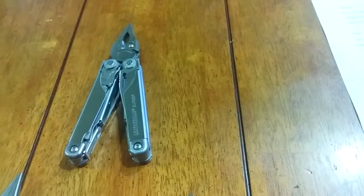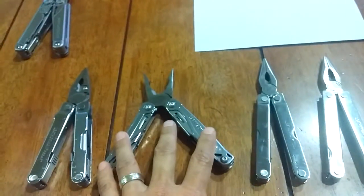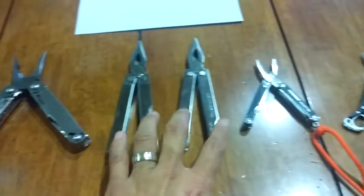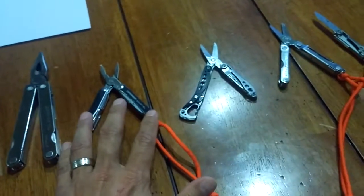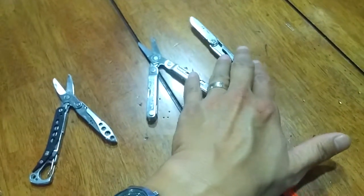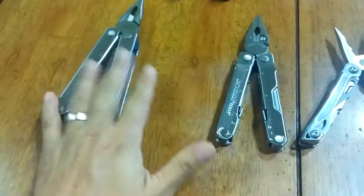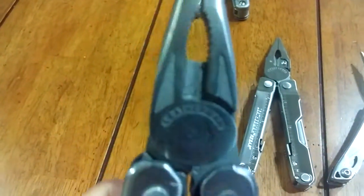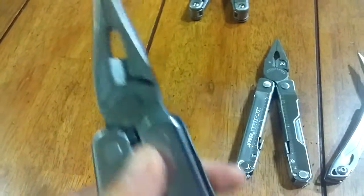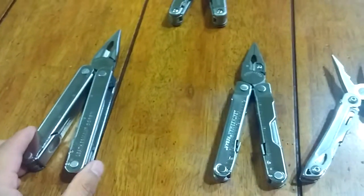So let's see. The other ones I have right now are the Core, the Rebar, I think this is the Sidekick, the PST1, the PST2. This is my PS4. You got the Style CS, the Micra, and the Style. Okay, so let me just tell you which ones I like for what other functions. So in the car, I keep the Core. The Core is basically the Rebar or the Super Tool 300, except it doesn't have the replaceable cutters, I'm sorry. But it has everything else that the Rebar has and the Super Tool 300 has.